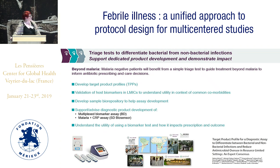We do biomarker validation studies, and this is very early. If you think about the product development pipeline, it's in that feasibility space. Which of these markers could actually work?